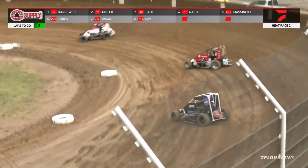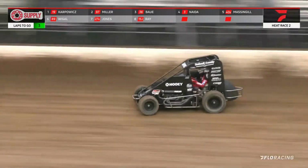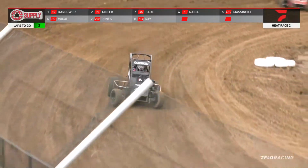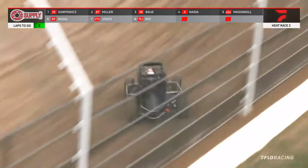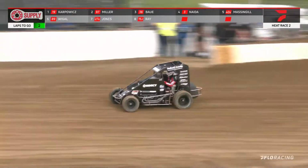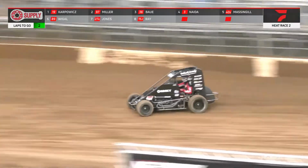Goes to 36. He holds on to 3rd. Right now, Nida is running the 4th spot. Massengill, Weigel, Jones, and Ray are currently rounding out your running order. They come around this time and will put us at 2 laps remaining. Karpowitz in the 19, pretty good bounce back for him.